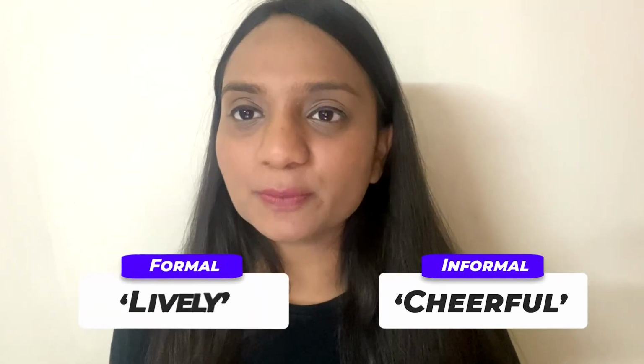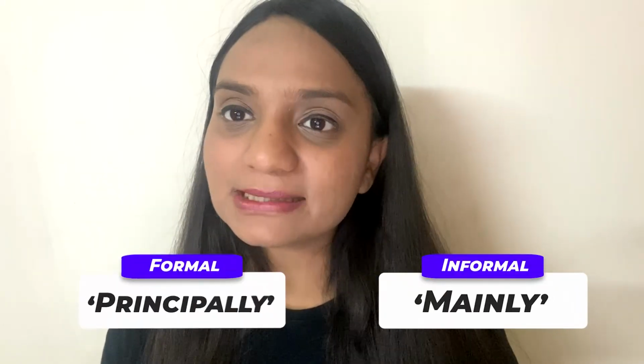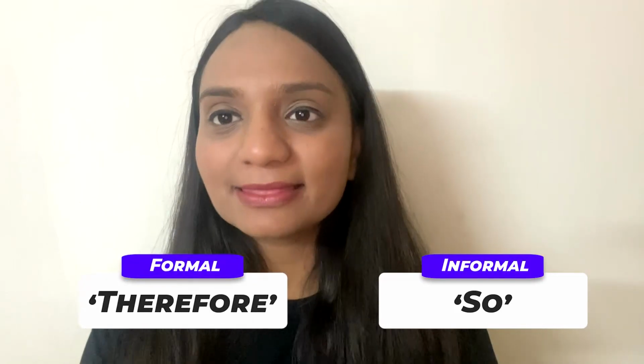Starting with the first one, the first word is rich, which is informal. The formal version of rich is wealthy. Second is cheerful, which is also a bit informal, but the formal version is lively. Next is mainly, whose formal version is principally. The next one that we have is hungry, which can be written as famished. The other one we have is so, which is a very popular filler. In writing, we can write therefore.